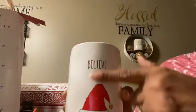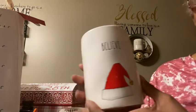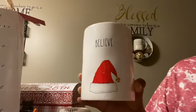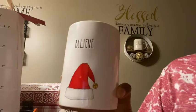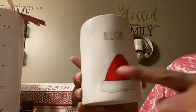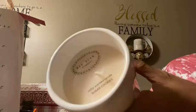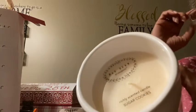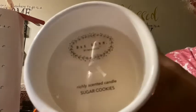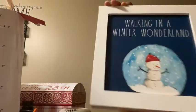Okay. This, I love the whole believe. I love that. You gotta believe. Believe in Santa. You gotta believe in the spirit of Christmas. Believe. And then it's got the little Santa hat. Now this is not a mug. This is a candle, you guys. And this was $12.99 at Home Goods. This smells really good, you guys. This one is sugar cookies. Oh my goodness. If you had smell-o-vision, whoo, you had this stuff.